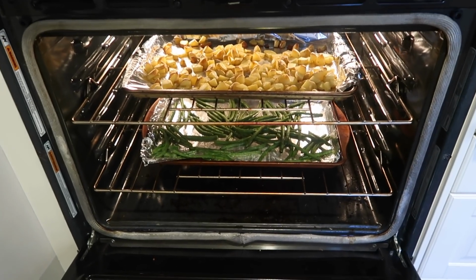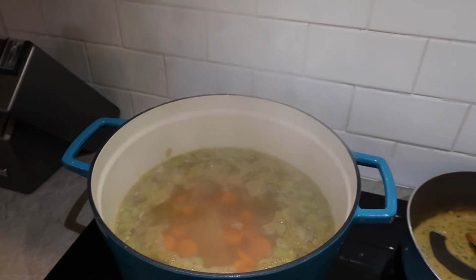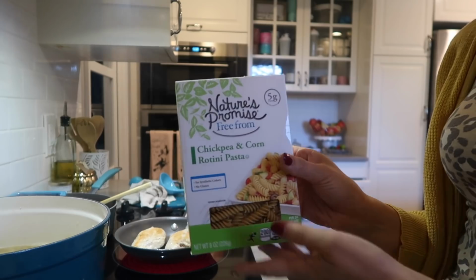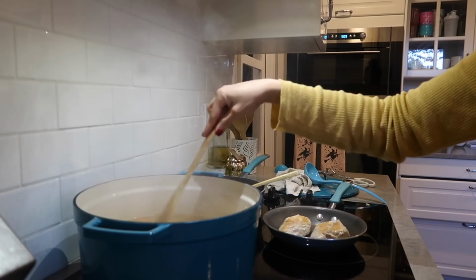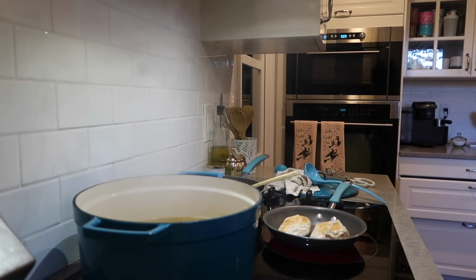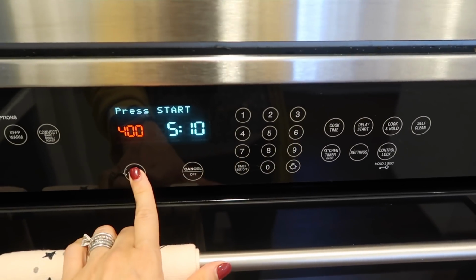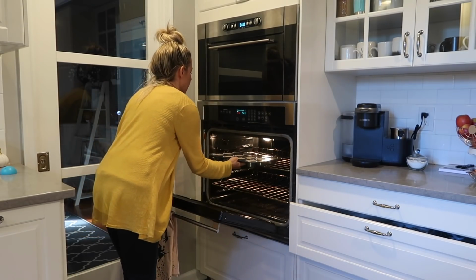Literally the perfect timing. Our green beans and our potatoes are done, so I'm going to take those out, and then I'm just adding some chickpea rotini to this chicken noodle soup. It's gluten-free and the kids love it, and just adds a little bit of extra protein. You can also see I'm heating up the chicken again in a little pan just because it got cold. And now that all that is cooking, I'm going to let those noodles cook, and I'm going to put my muffins in.